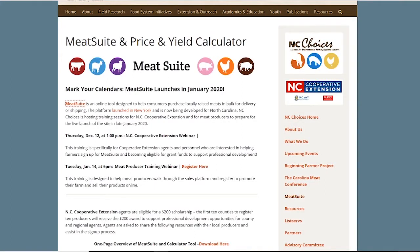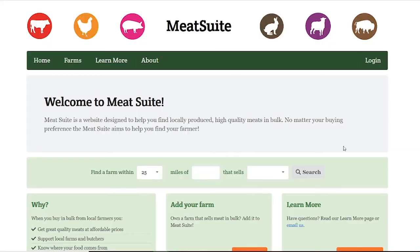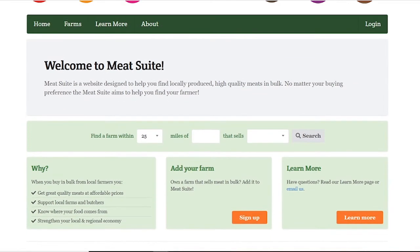NC Choices is excited to bring MeatSuite.com to North Carolina producers. MeatSuite is an online tool developed to help consumers purchase locally raised meat in bulk for delivery or shipping. MeatSuite was developed by Cornell University in New York and is now being adapted to North Carolina. Go to ncchoices.com and then follow the link to MeatSuite.